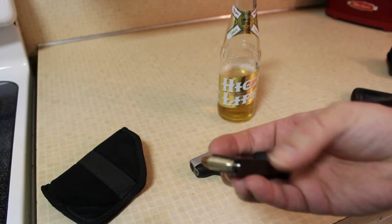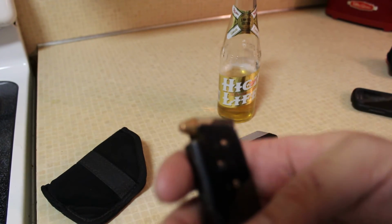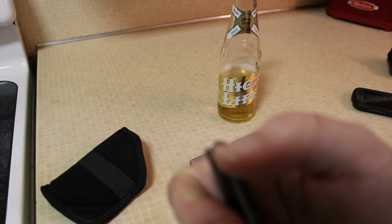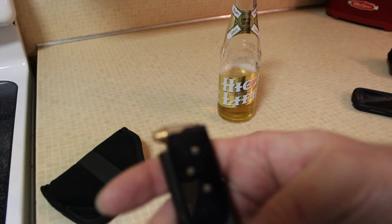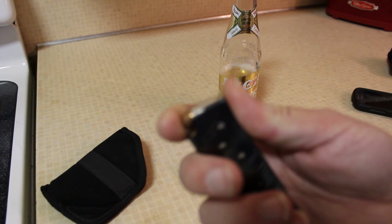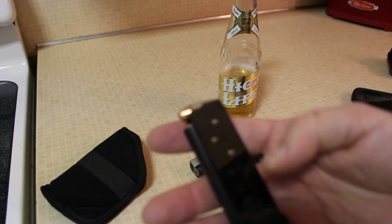As far as ammo goes, I'll show you this real quick. I carry Hornady Critical Defense. It's got the rubber tip on there. It's a hollow point with a rubber tip. I don't know if you can see it with this camera if it's focused right, but it's the Hornady Critical Defense. That's really good ammo. It's expensive, but again, that's something you're just gonna.